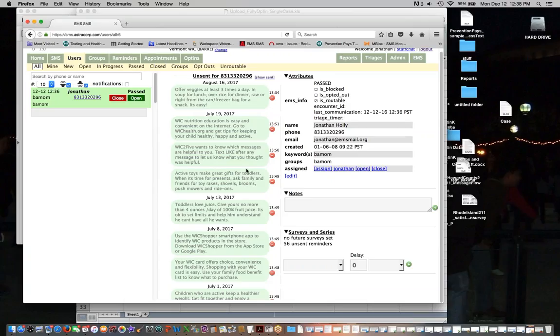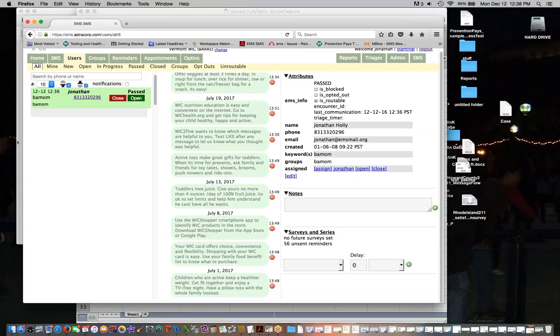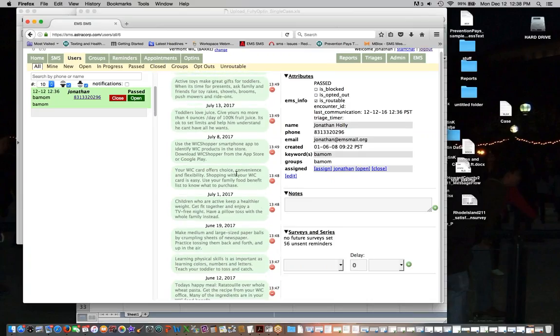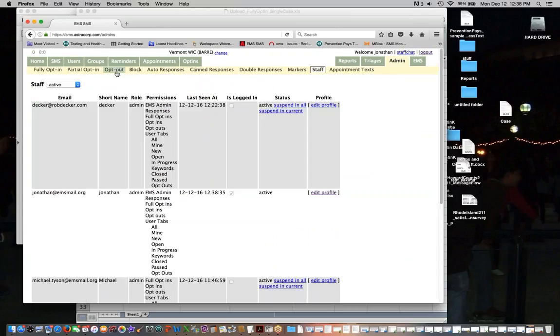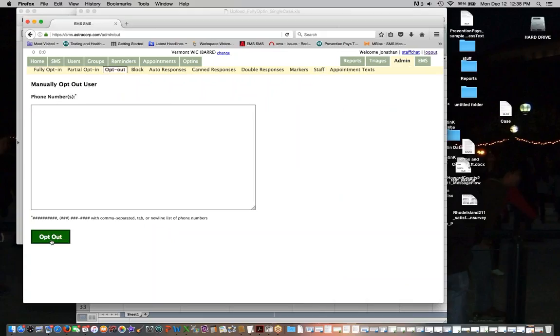And if a client changes their mind and doesn't want to get messages from you anymore, you have a couple different options you can do. They can either text stop to the number that they get the messages from, or you can go over here to the admin tab, and instead of fully opt-in, you're going to go to this, opt-out. And then you just put their mobile number in there and opt-out. And that will stop or cancel all of those messages that we're going to schedule to go out to that client.